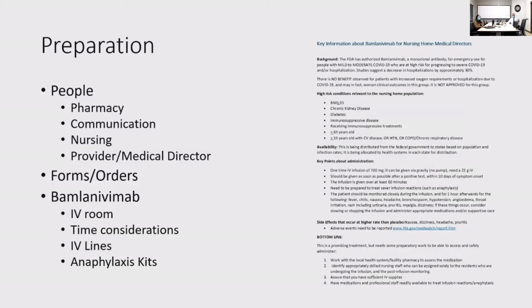We have the pharmacy communication in place. We also had some fortune in that our system has a senior care medical division. The senior care medical officer wrote an open letter to medical directors called Key Information for Medical Directors on Monoclonal Antibodies. We were able to distribute that as part of our informational packet to physicians and mid-levels who were not familiar with the monoclonals yet or hadn't had experience. So that was great. We were able to team up.